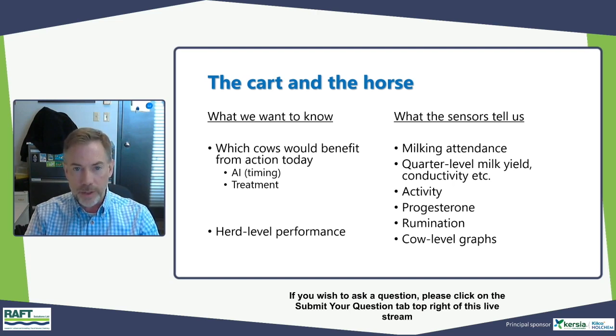What we tend to get presently are fairly granular data, bits and pieces, increasingly put into somewhat smart lists, but still rooted quite a bit in very interesting graphs on a cow-by-cow basis, which is one thing if you've got 50 cows, but very different if you've got 500 or 800 or 1,000 cows or more. Nifty graphs aren't really going to cut it. So we've got really useful bits of granular data, but what we want is to synthesize that into who would benefit from some action today and who could we or should we leave alone.